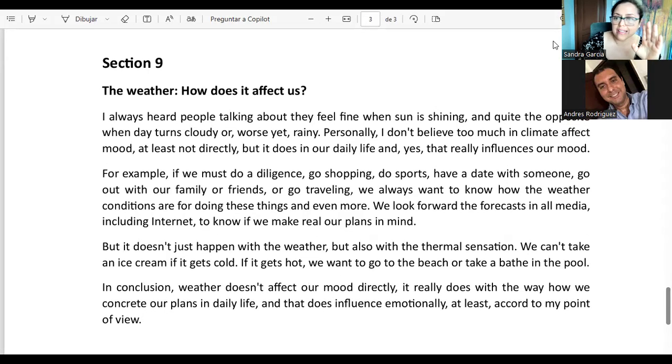When you structure a sentence, usually, not always, but usually you have the subject, the verb, and the object. And then you have more information. So this order is incorrect. I don't believe in climate affecting the mood too much. The "too much" is at the end, and not next to the verb, right?